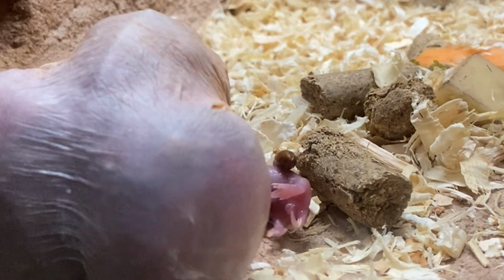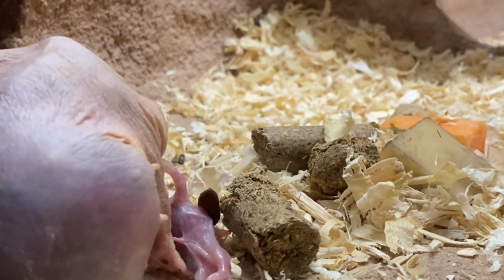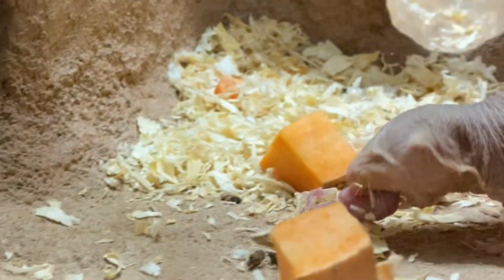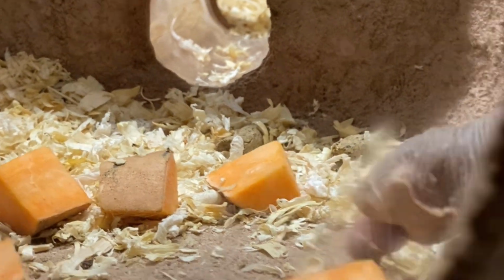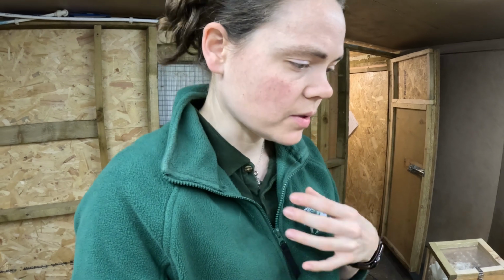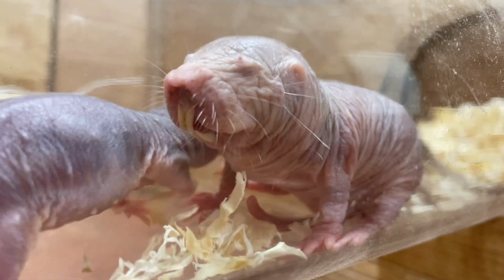And the thing about queens is every single litter she has gets bigger than the last. So if she had 7 this time, how many is she gonna have next time? She just becomes this huge baby machine. So the other females in the colony generally are non-breeding unless they decide that they want to challenge her and fight over that. That's something that we obviously need to oversee and control, but at the moment there's no other females that are big enough to challenge her.